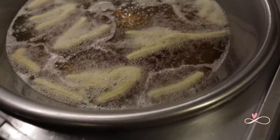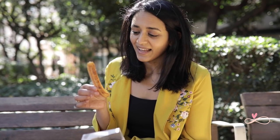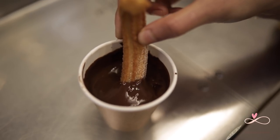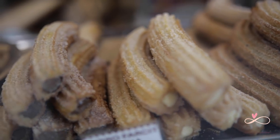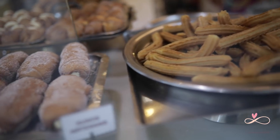Deep fried to perfection, the outside of the churro is crispy while the inside still remains soft. As though that wasn't appetizing enough, it's typically sprinkled with white sugar and paired with thick hot chocolate. Other common varieties are thicker churros that are filled with sweet fillings like chocolate, custard, and my favorite, dulce de leche.